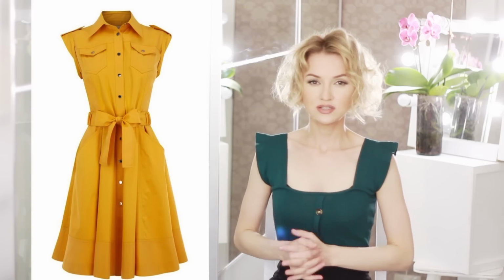They look amazing in symmetrical things. Like this top, for example. It's very symmetrical. The buttons are here. They look amazing with shirt dress, with buttons in the middle. For some reason that adds so much chic to their look.